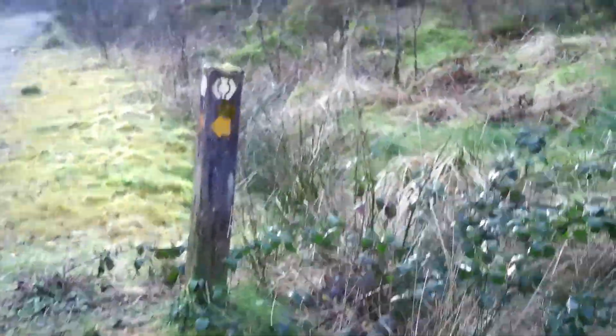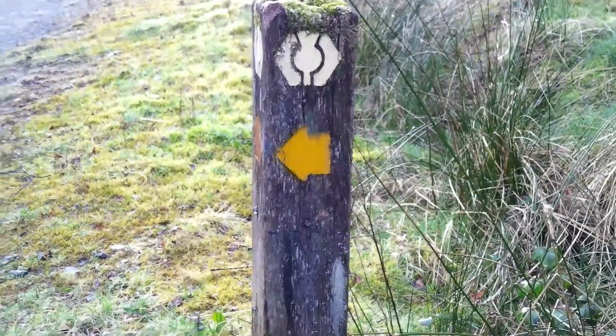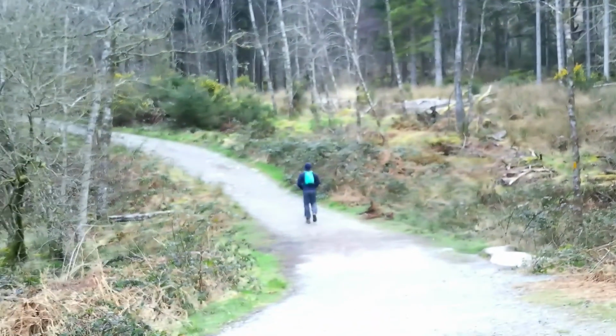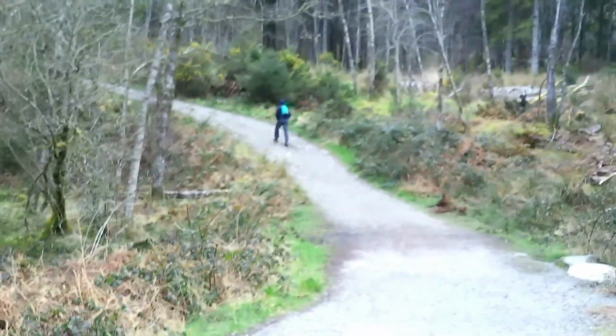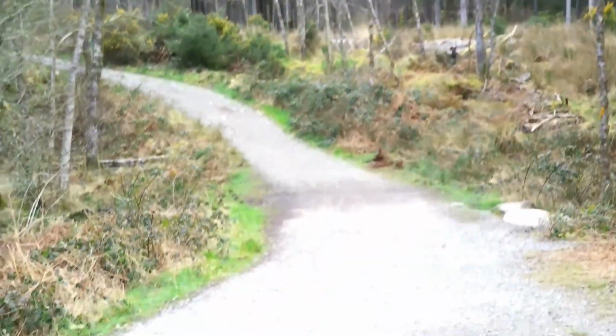You come at a signpost to help you on your way. It's got an arrow, so instead of going that way, we're going that way. Whew, right. Again, it's been a long time since I've been at this one. And I think we've got a wee view in the distance up there, up on that hill. So, let's get on.